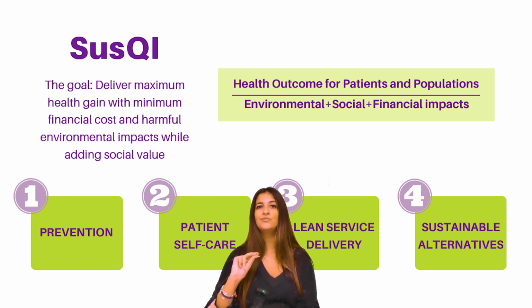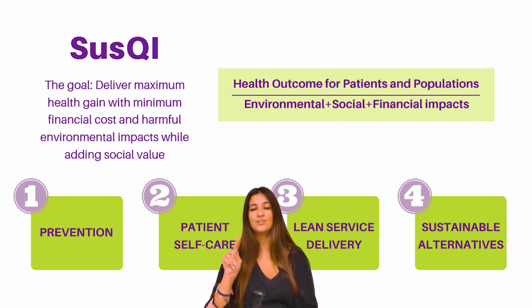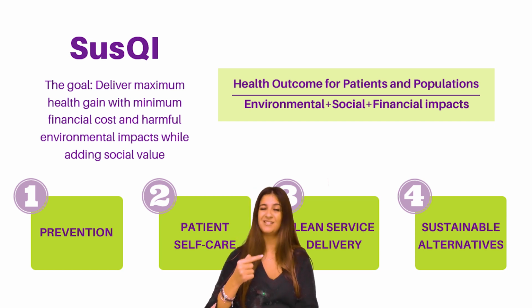Now, how does this relate to the SUSQI? Sustainable quality improvement applies these principles of quality improvement, but extends the focus beyond traditional measures of quality to incorporate environmental, social, and financial factors, the triple bottom line. It aims to maximize health benefits while minimizing financial cost and harmful environmental and social impacts.